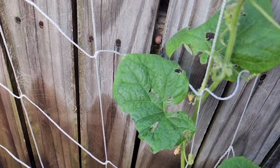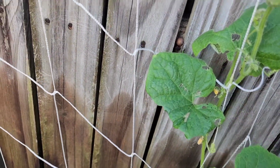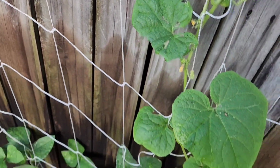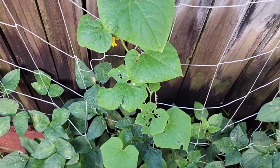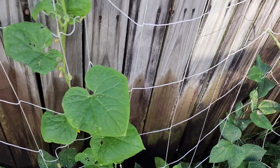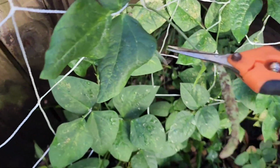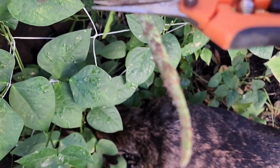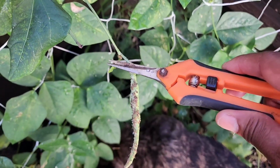Another visitor around here. They love these. What is this? The cucumber worm or the crazy fly? That moth, boy, it wreaks havoc. Oh, here's another green bean. This is what I'm talking about.